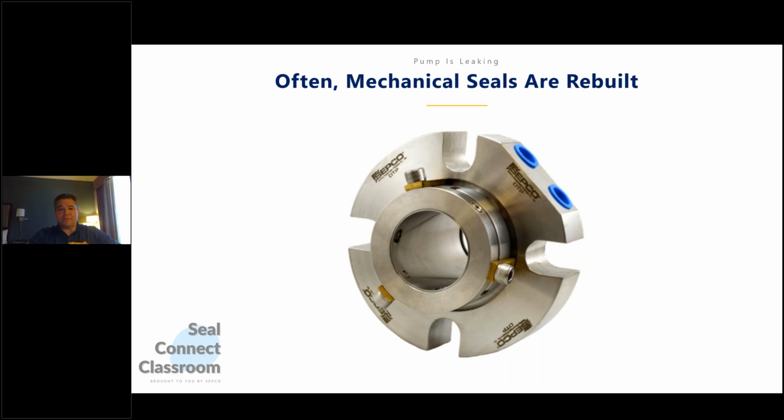What has happened with our personnel as far as our practices for maybe alignment, maybe our lubrication practices? Those will all start becoming more clear as we track this information and we start looking at the failed parts. Now, I said earlier, mechanical seals are rebuilt.